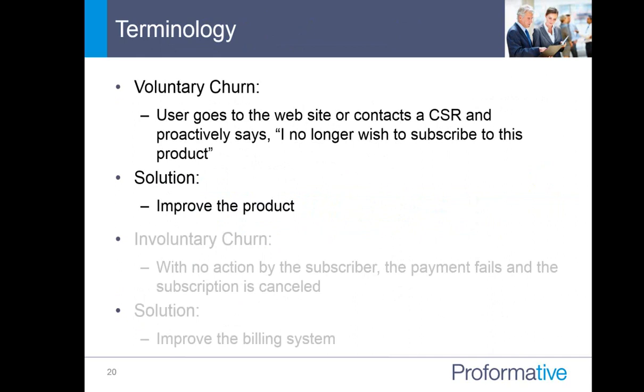I'm going to talk a little bit about both the practices, what goes on with our clients, and what we see out in the market, as well as some of the key terminology and ideas. Mark touched on both voluntary and involuntary churn, so let's dive a little bit deeper on that and talk about what causes that type of churn.